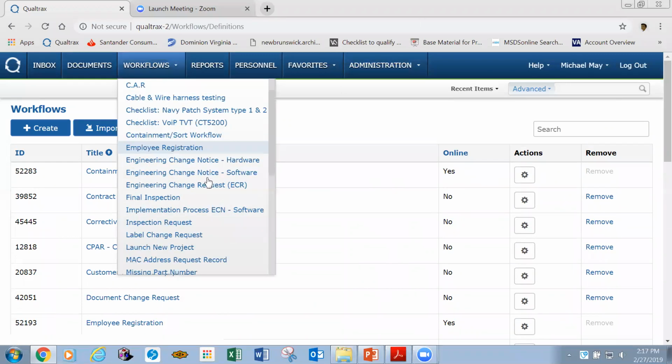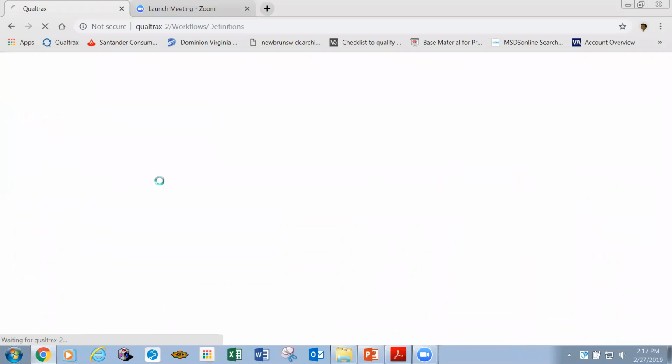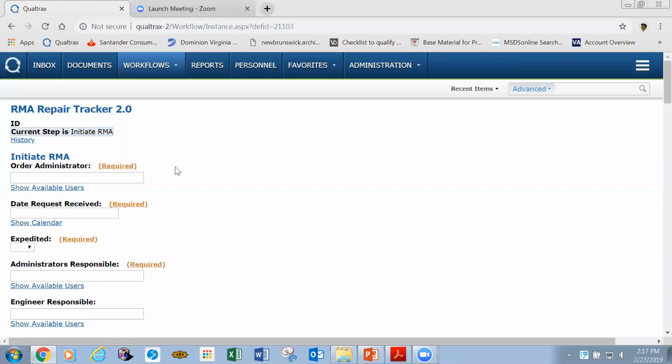So when we process RMAs, our order administrator receives a call, and the method that she receives complaints, sometimes it's an email or a phone call. It's several different methods. At that point, the RMA is in the initiate step. And in the past, once that RMA had been initiated, that was where it stayed. And there was no sort of immediate warning for people that would be tasked with the work involved with this RMA. There was no sort of early warning system. Hey guys, you got an RMA coming. And this step satisfies that part.